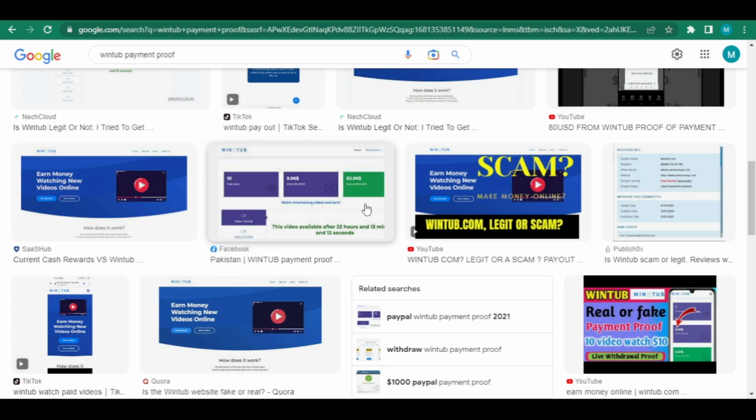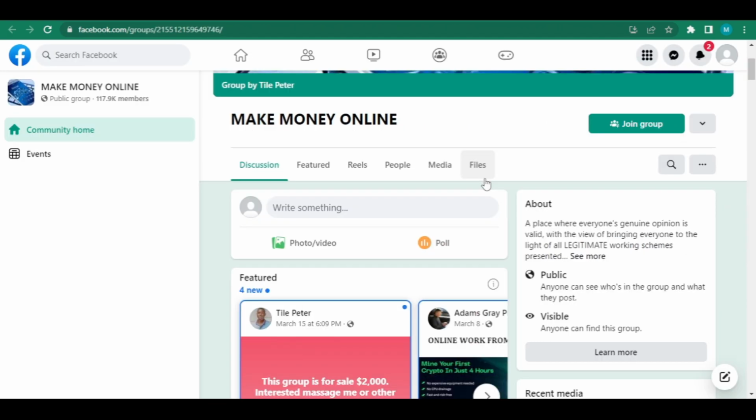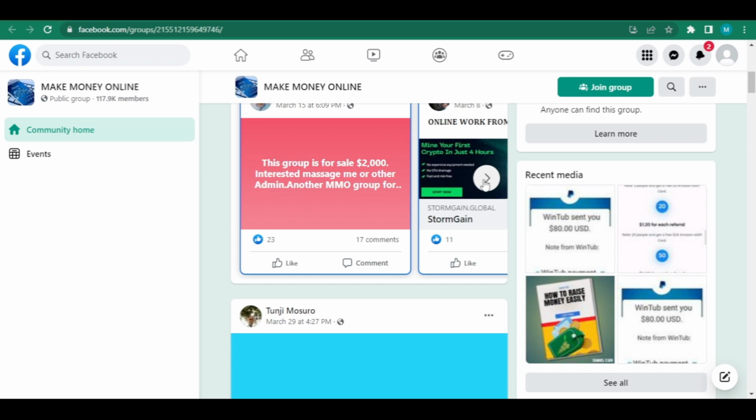After that, we'll go back to Facebook and click here to upload the picture you just downloaded. This is how the post will look. You can eventually make a lot of money by replicating this process in numerous different Facebook groups for making money online, possibly even more than $600 each day.